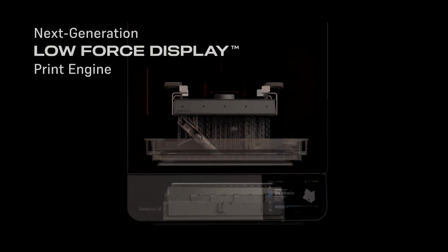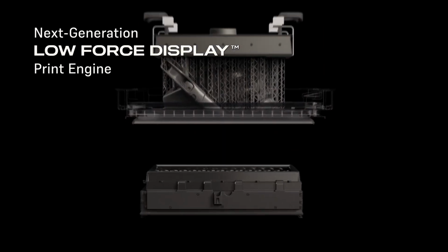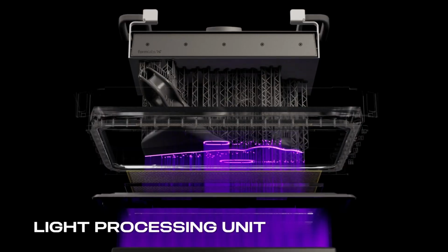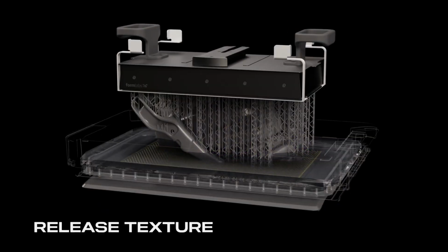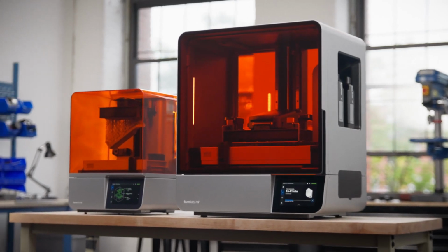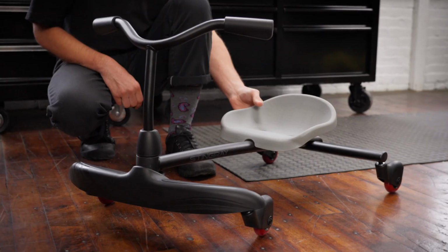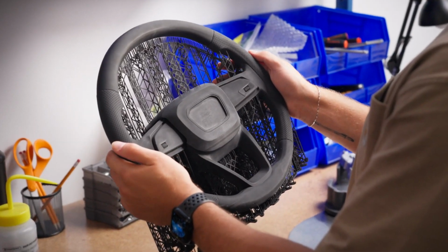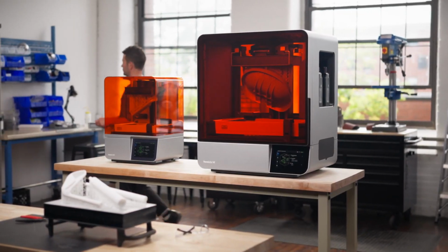Built on our next-generation low-force display print engine, featuring a high-power backlight unit, light processing unit, proprietary release texture, and a flexible film tank. Form 4 and Form 4L deliver extreme speed, reliability, and print quality at any scale. A new era of industrial 3D printing.